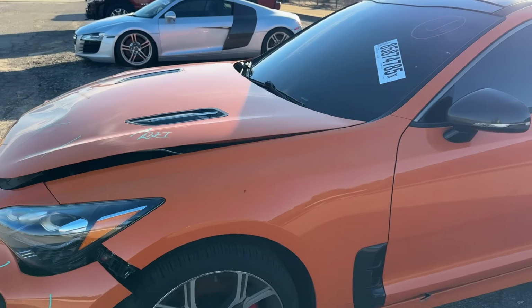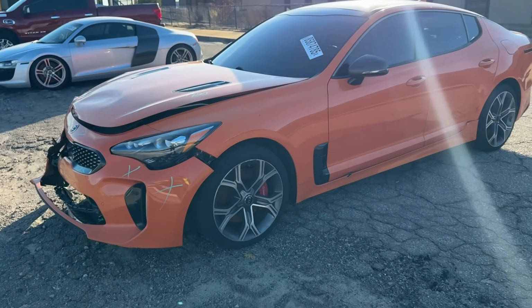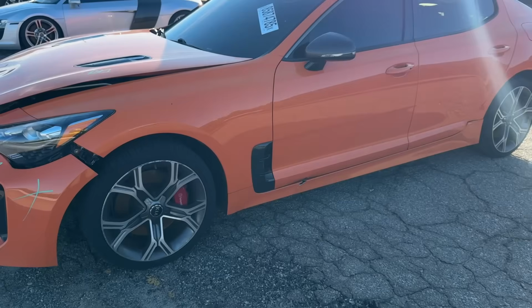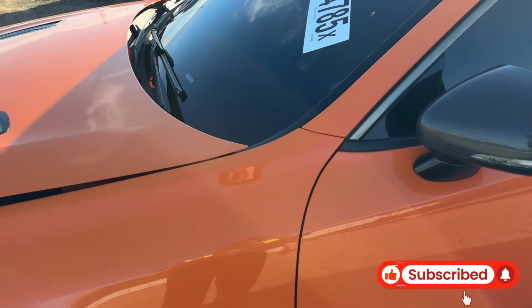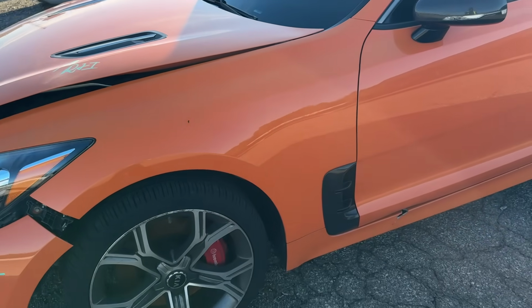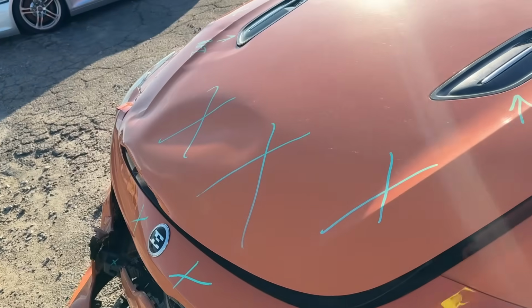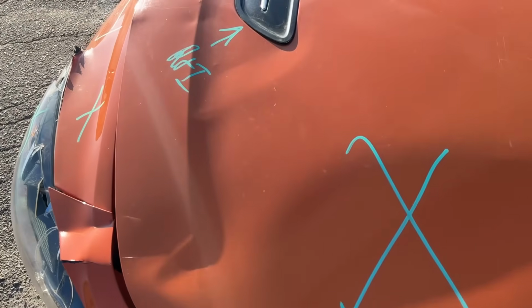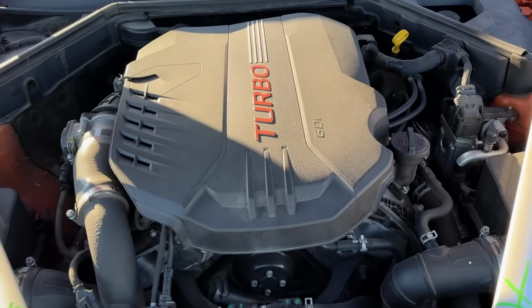All right guys, moving right along. So we're going from the R8 to another pretty cool car, I would say. Not as fancy, but more realistic. It's a Kia Stinger GT 2019. This thing's got a 3.3 V6 EcoBoost. I mean, twin turbo V6 with Brembo brakes. That's crazy. Oh yeah, GDI turbo.